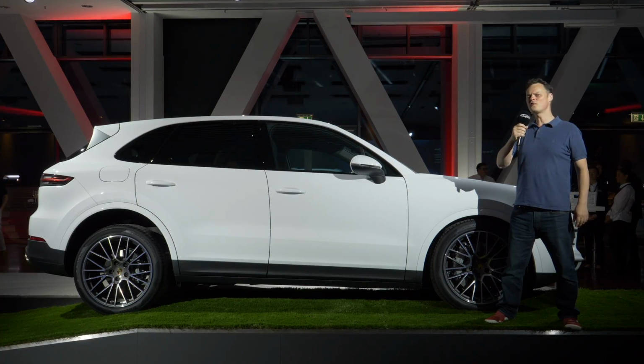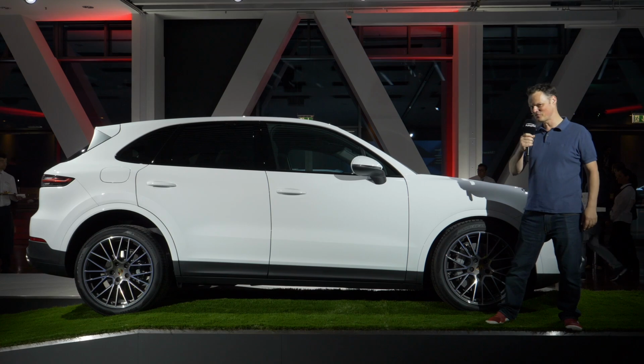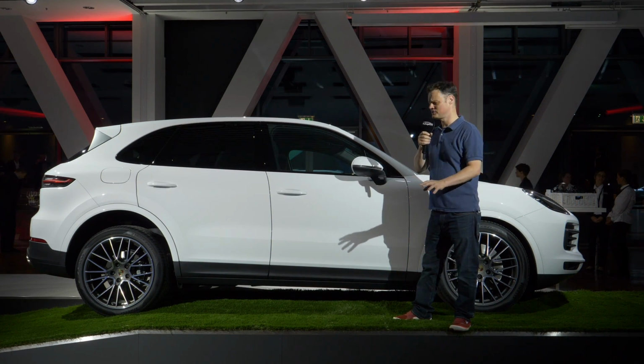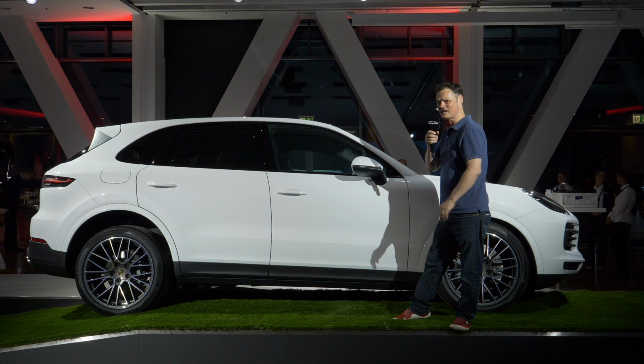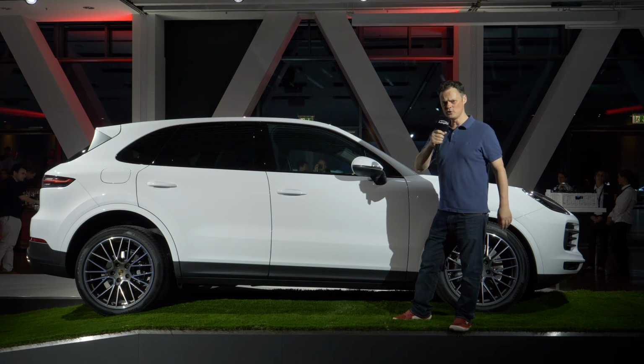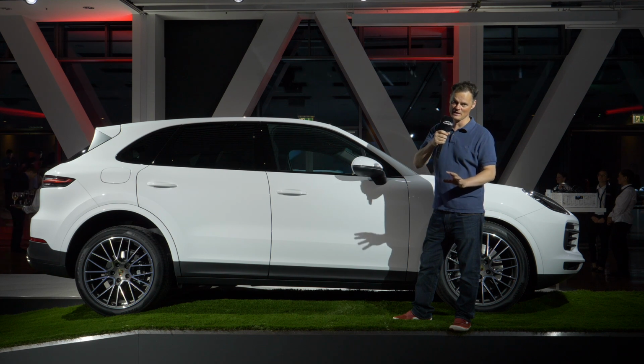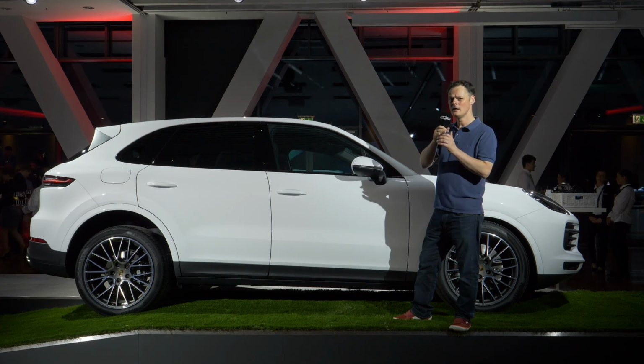The Cayenne is now 4.92 m or 16'2" in total length, and that is longer than the predecessor, but interestingly, the wheelbase has remained exactly the same. So you might think that you'd notice a little bit more in the way of overhang at the front and the rear, but the styling means that you don't notice that at all.